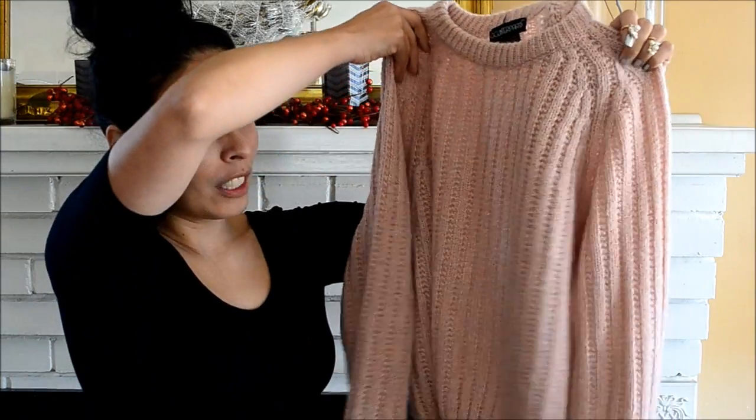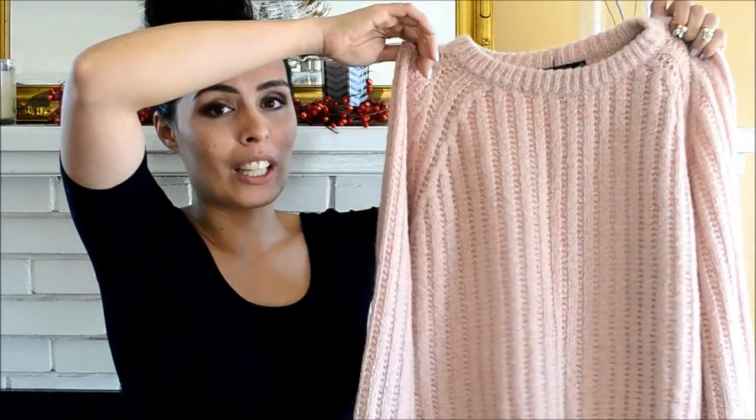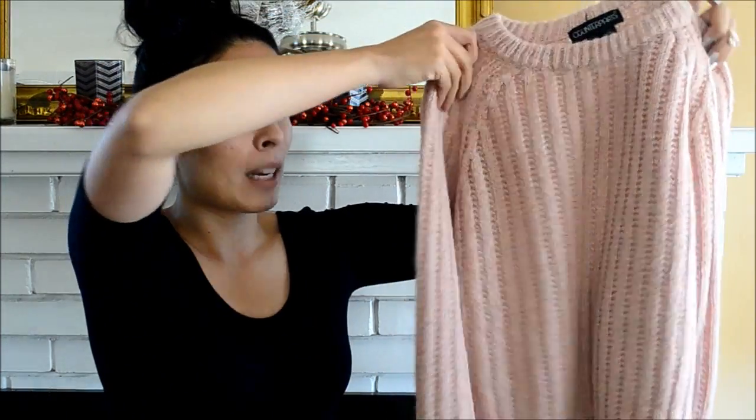I got another pink sweater, and this one was kind of pricey. I say pricey, but it was only like $4. So this was the right price for me because I've been seeing these type of sweaters at the shops and I've not been wanting to pay the price for them. So I'm glad I picked this one up.